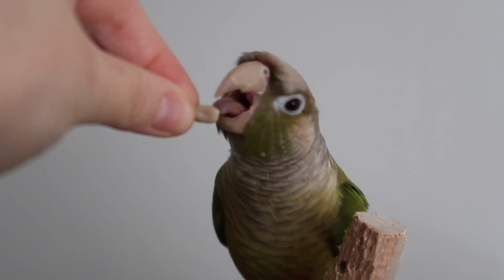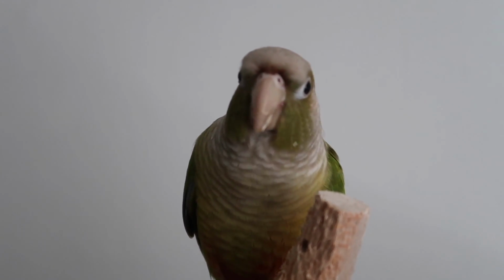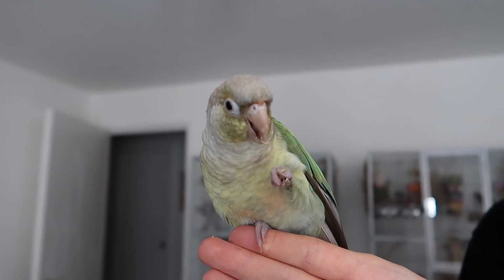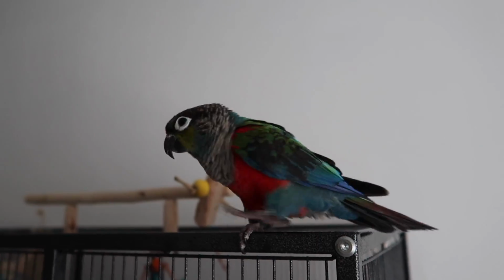Number 3 on my list are sunflower seeds, a hugely popular treat for birds. Lots of birds really do like them. Now, they get a bit of a bad rap because lots of people say never feed them, they're terrible. But that comes from the people who only feed sunflower seeds. That's never a good thing. You need lots of diversity and variety in your bird's diet.